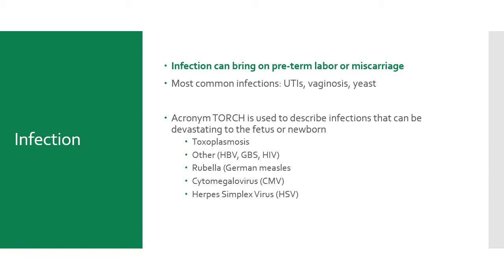So TORCH stands for toxoplasmosis, which you can get from cat feces. Other, which includes hepatitis B, GBS, and HIV, rubella, which is German measles, cytomegalovirus, and herpes simplex virus. And then things like shingles should be avoided, and syphilis, sexually transmitted infections should be avoided if at all possible while pregnant.